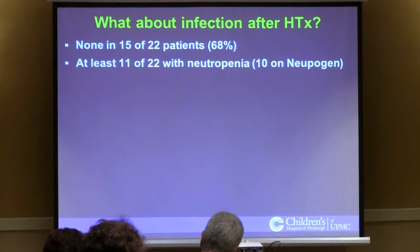And so this is not scientific. I wouldn't compare these statistically necessarily, but it's certainly in the ballpark of what we would expect for all children getting transplanted. Okay, it's not out there. It's not some crazy therapy. So what about infection after transplant? I told you that's a risk factor, and it's a risk in anybody. What about in a patient with Barth syndrome who has neutropenia?